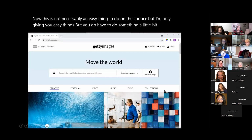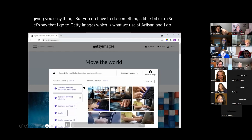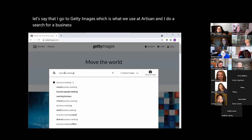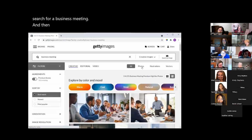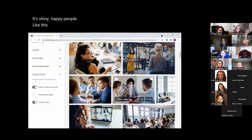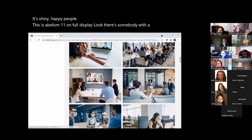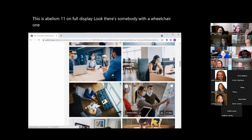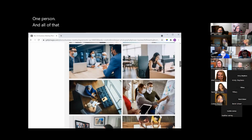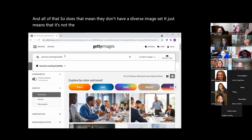So let's say that I go to Getty Images, which is what we use at Artisan, and I do a search for a business meeting. And then I scroll through the results and it's shiny, happy people. Like, this is ableism 101 on full display. Oh, look, there's somebody with a wheelchair. One person and all of that. So does that mean they don't have a diverse image set? No, it just means that it's not the default presentation. All I have to do is add the word disability.